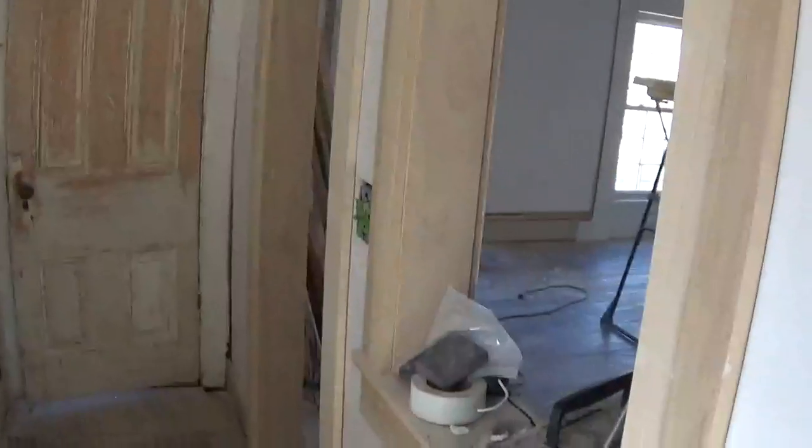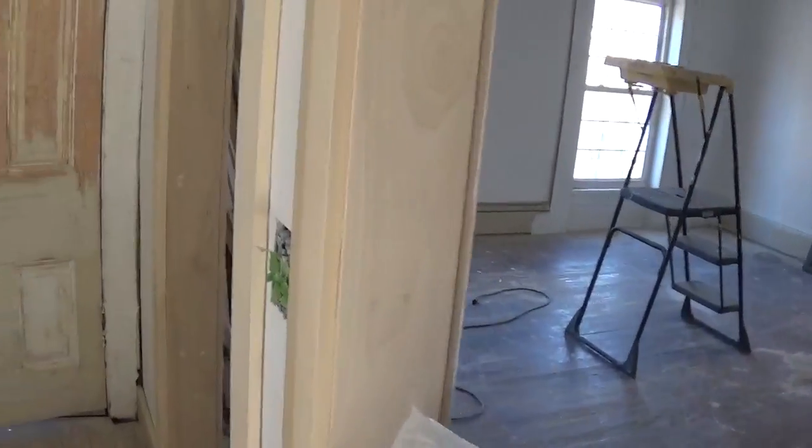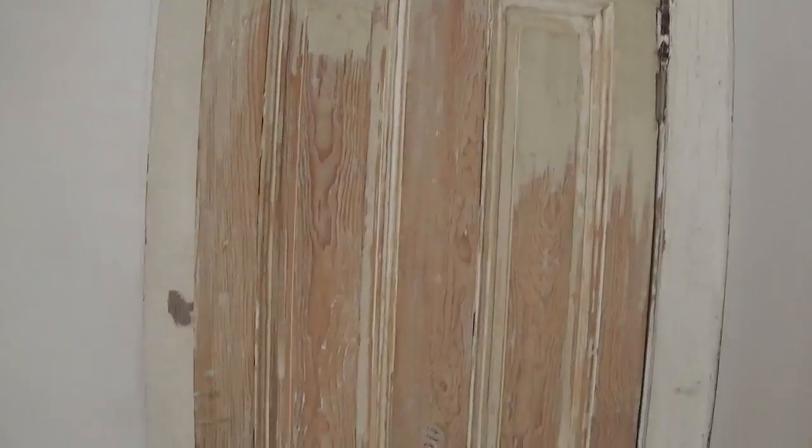All the woodwork's been scraped. Tracy Wallach and Ann Ward have done much of this work. And Doug, Tracy's husband, has done a lot of wiring because he's a professional electrician. He's done a lot of wiring in the basement and elsewhere in the house. This is an original historic door which we saved. This is one of the few that remain from the house. A little storage room, file room.